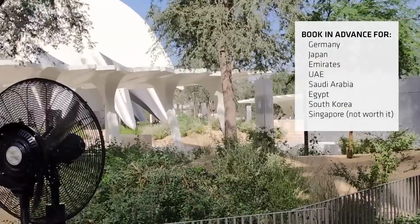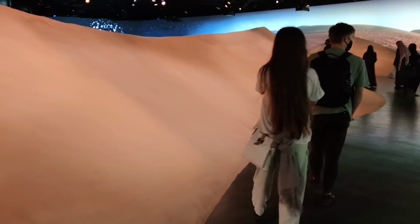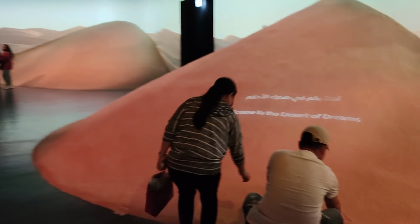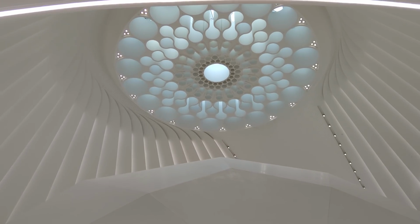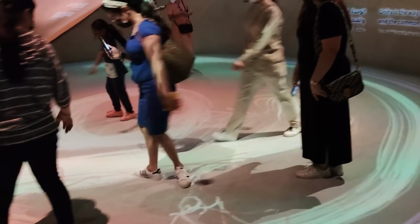So I highly advise that you book in advance for these countries and exhibits, because otherwise you probably won't get in. The biggest country that's exhibiting is obviously the home country, the United Arab Emirates, and whilst the queue for that particular exhibit is long, it's definitely worth it. Especially if you get to see all this cool stuff, and it's also amazing to see how far they've come in the last 30 years.